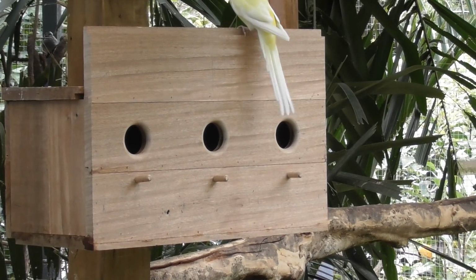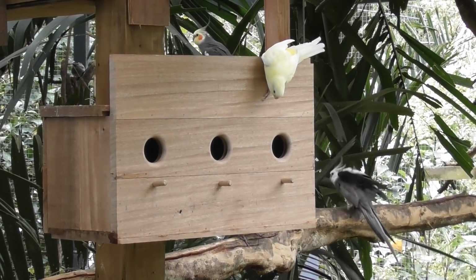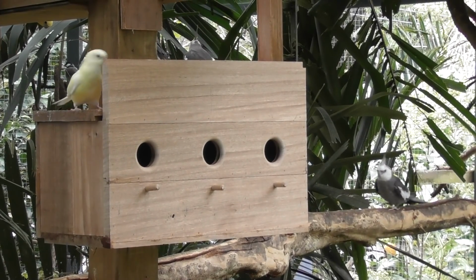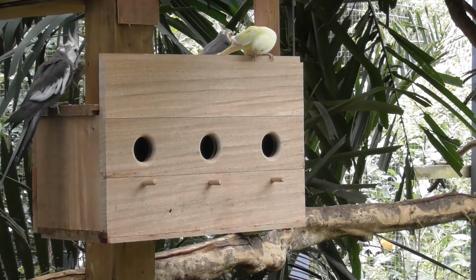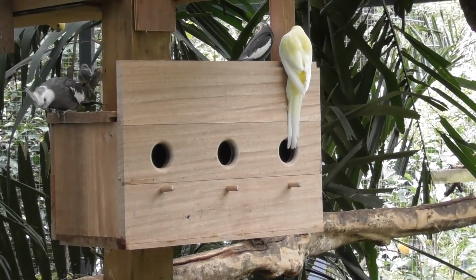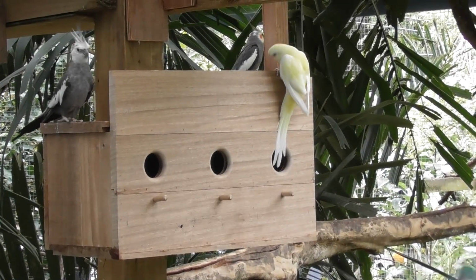It's nice and easy for a turquoisine. And the turquoisines have been checking it out finally. Now that I've put it in this position, which position they seem to love the nest boxes the most for some reason. Look at them, they all want to check it out. You're not going to fit in there, Tweety. Made it so you wouldn't fit, hopefully.